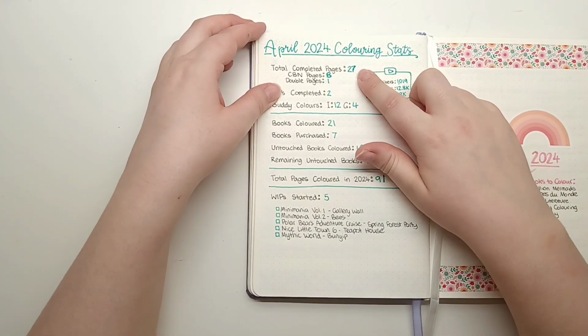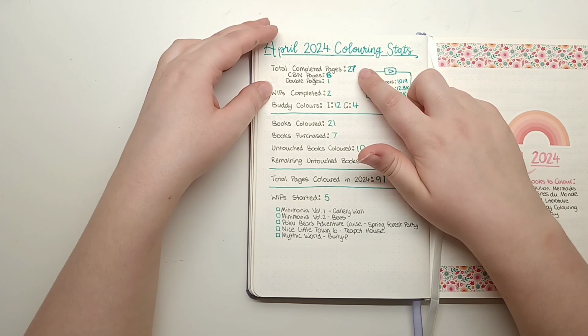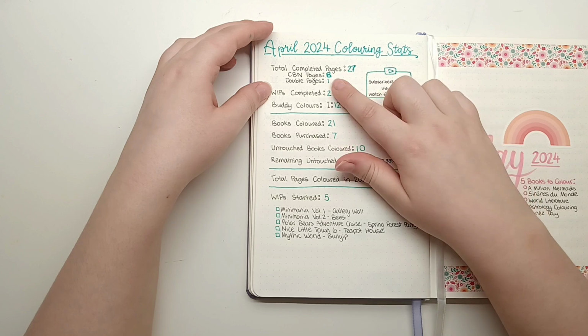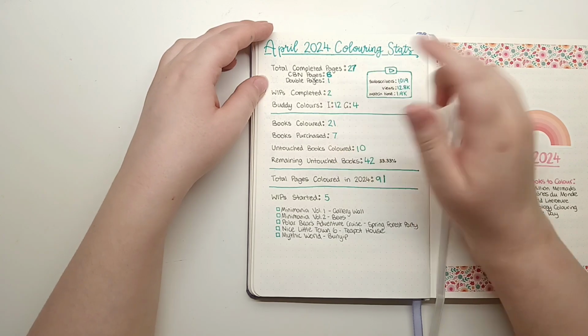I coloured 27 pages this month, which I think is joint for my record from last year. I think I coloured 27 pages as my most coloured in month from last year, so I was really happy about that. 8 of those pages were colour by number pages. One of those was a double page spread.